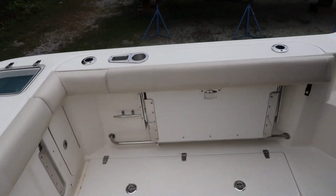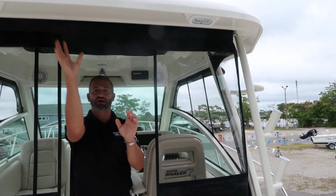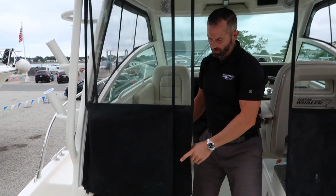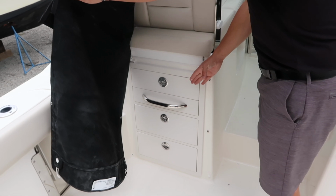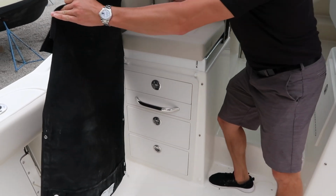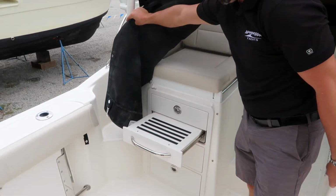Moving forward, you'll see how beautiful the powder coating is on this. Everything's integrated to the fiberglass T-top, integrated LED spreader lights. Here on the port side, this boat has the optional enclosures, and you've got plenty of tackle storage. You've got a forward-facing seat, and this very easily goes forward, and now you can be sitting facing aft along with the footrest here.